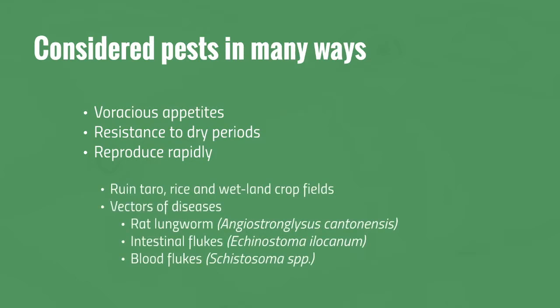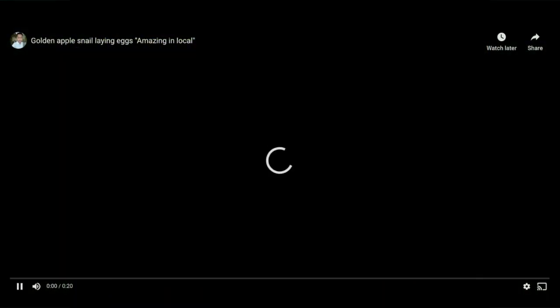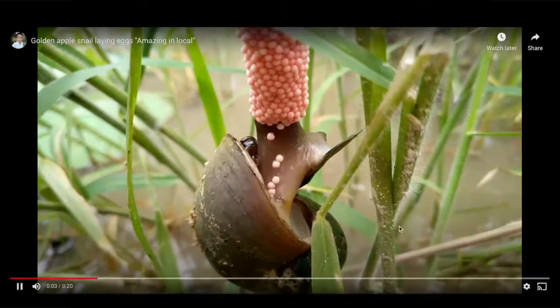These snails are also potential vectors of zoonotic diseases like rat lungworm, and they are also known to be a vector for intestinal and blood flukes. Here's another video of a snail and how many eggs they lay at a time.